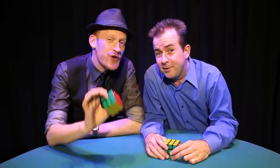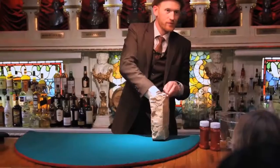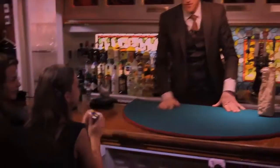This is Cube Effects. In this bag, I have the world's most famous toy, the Rubik's Cube. There are literally more combinations than seconds in the history of the universe. Would you please give it a mix? Give it a few turns.